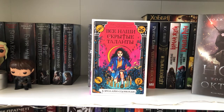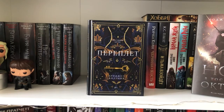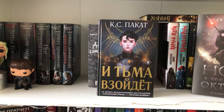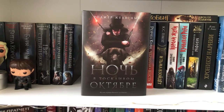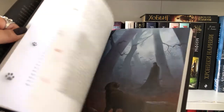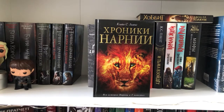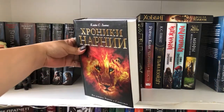All Our Hidden Gifts by Caroline O'Donoghue. Oof, my favorite book, The Binding by Bridget Collins, Ink and Bone by Rachel Caine, Dark Rise by C.S. Pacat, this beautiful edition of A Night in the Lonesome October. It has illustrations. Kings of the Wild and Bloody Rose by Nicholas Eames, The Chronicles of Narnia by C.S. Lewis. It's the bind up of all 7 stories.